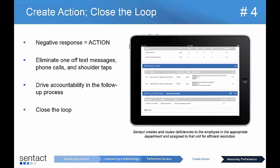So we recommend that you develop a process where you can eliminate those one-offs and drive accountability in a true closed loop process. Just an example of a solution for this step is Centac's solution to manage our deficiency tickets. As surveys are performed in Centac's solution, any negative responses or negative answers to questions are going to drive deficiency tickets, which are automatically routed to not just the right department, but the employee in that department that has the right skill in the right location and can resolve the issue. So it could be the nurse educator on unit, it could be the facilities personnel or environmental, and so on. And then tracking the progress in real time as the deficiency is being resolved.